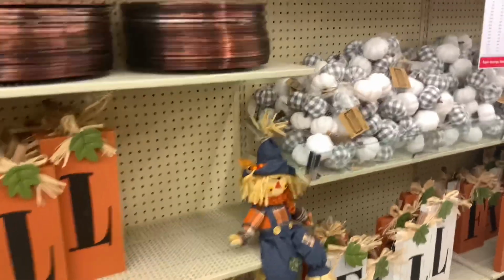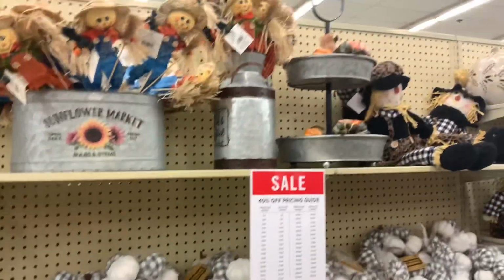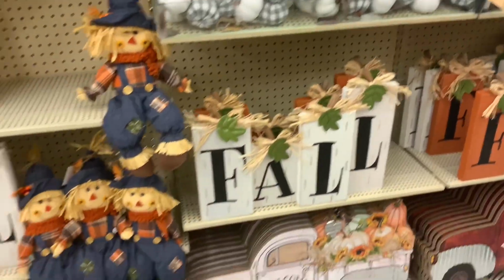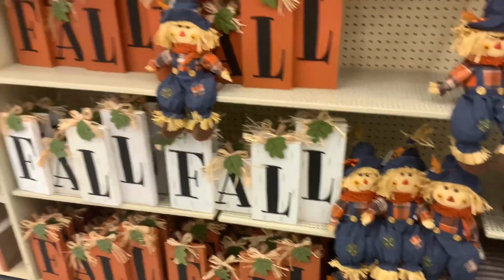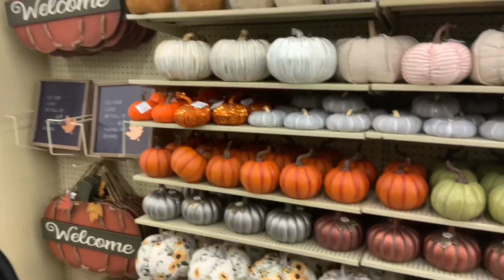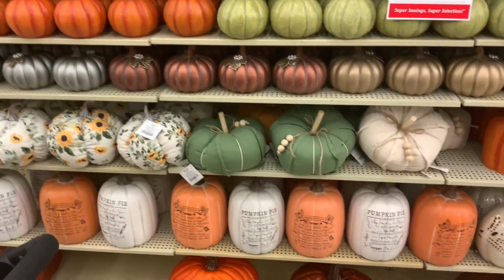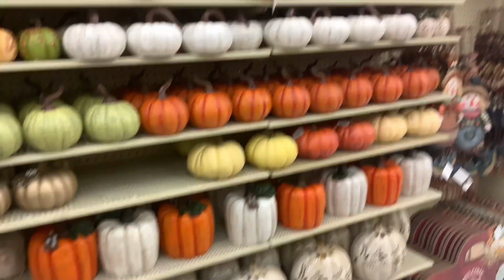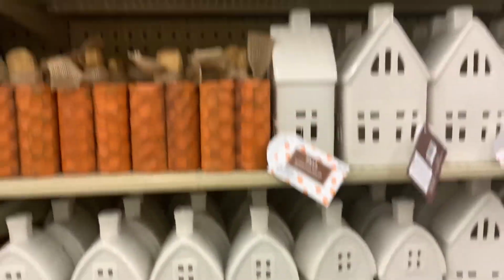This fall sign in white, I already have it. And all the endless two-tier pumpkins you can find, I already have too. After coming here, I realized I don't have enough pumpkins. I definitely need to stock up on those big ones and pour them everywhere around the porch, the house. I'm really excited. I already have two, and I am so excited to put it out this year.